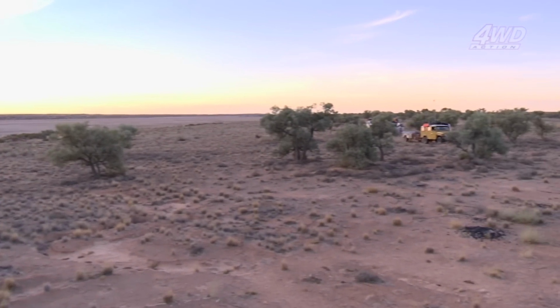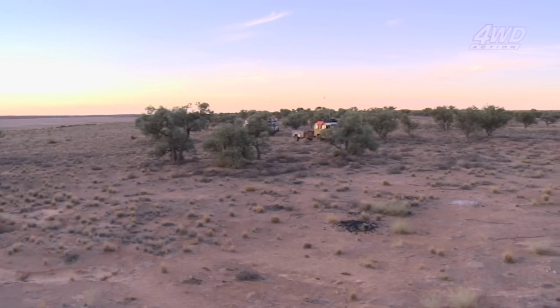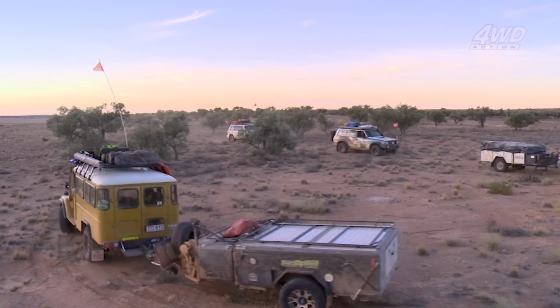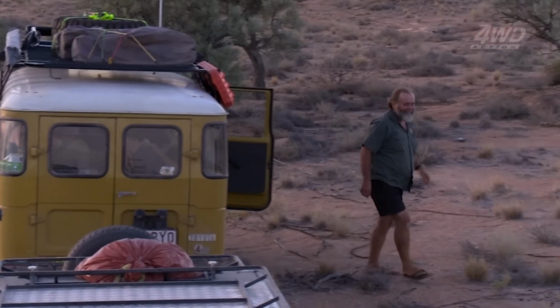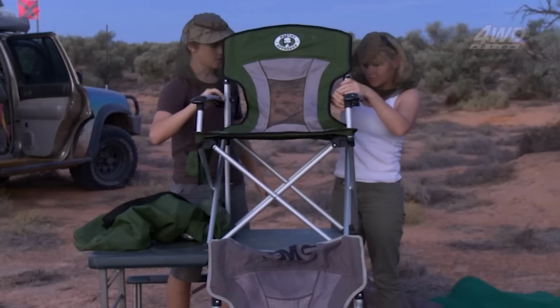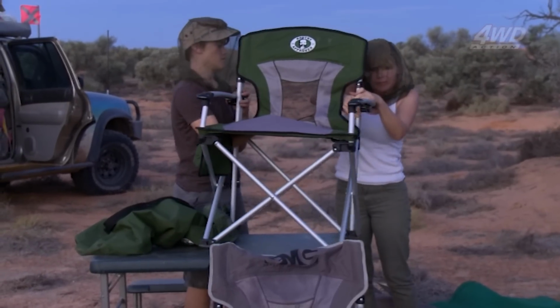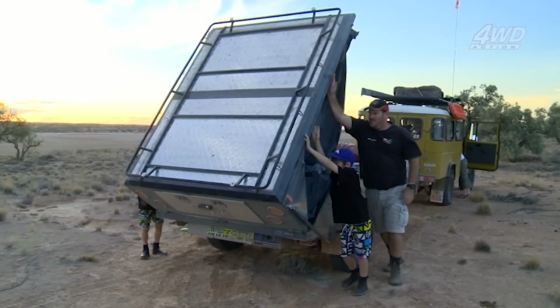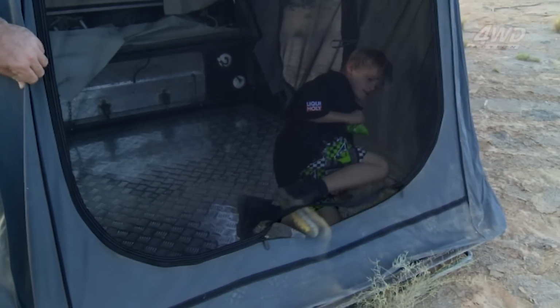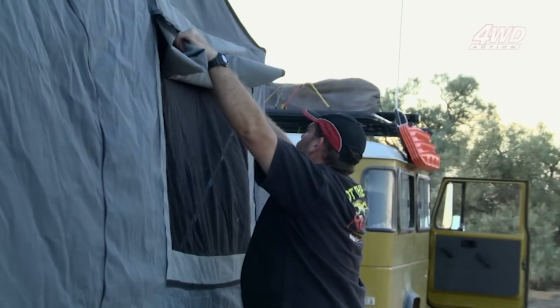Well, with no more issues crossing the dunes, we reached the salt pans near Poeppel's Corner just in time to set up camp. And boy, did it feel good. Glenn's got the Leisure Matters along. Being a hard floor, it's absolutely magic for his 2 young sons. That way, they're all in the same compartment and it's easy to set up.